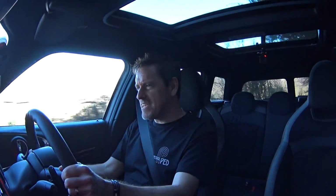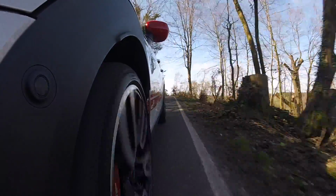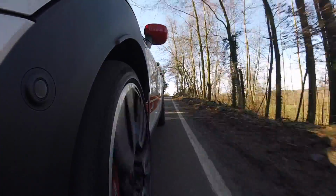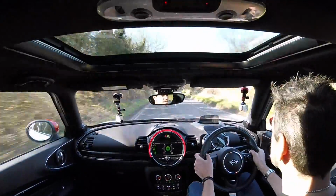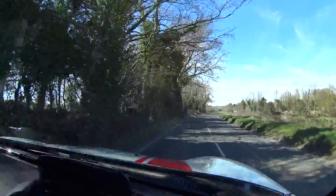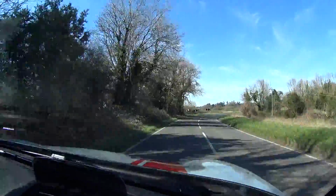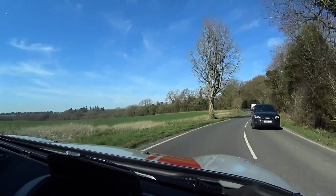Because unlike the press car, which had Michelin tyres, this thing has Continental run flats, and they are horrible. They totally change the feel of the car. Look, we're going to come up to one of my little favourite corners here. I'm going to plonk it in sport box and drop it down a couple of gears. So we're in third. As we come up to the corner, I'll put it into second, and then we'll accelerate hard out here.